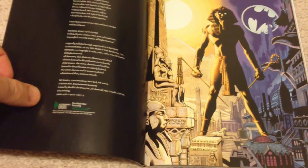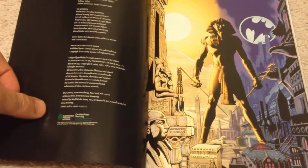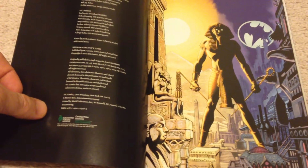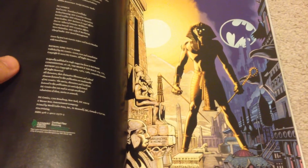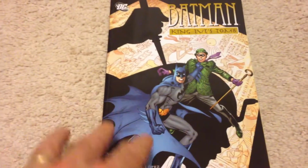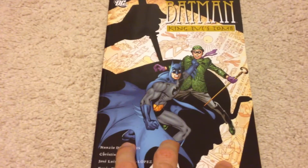Yeah, 26 through 28, and then we also have 3 backup stories. 2 from The Brave and the Bold, issues 164 and 171, which features Hawkman in one, and Hawkman and Scalphunter in the other, as well as an issue from Batman 353, which is a Joker story. So all in all, 6 issues in this collected trade, 3 of which are the main story, Batman: King Tut's Tomb.